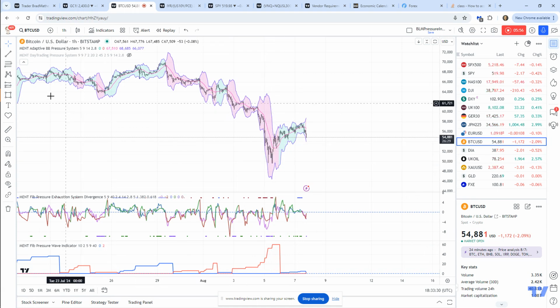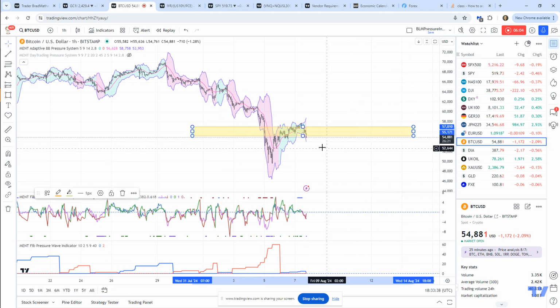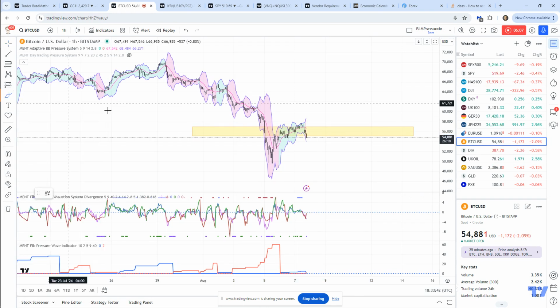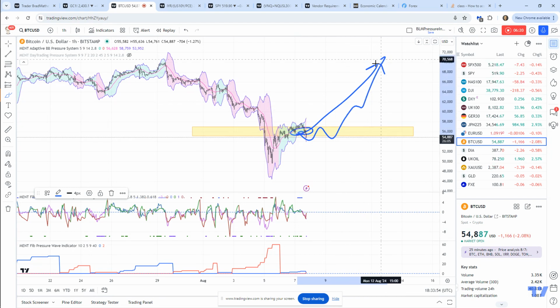That 55, 5,600 area. This is the area where we found support a couple weeks back and tried to rally back out of it. I would not be surprised to see Bitcoin still attempt to form support in this area and rally back out of it. So, it's going to take probably a bit of a bounce here to try to move back out of it and move higher. I still think Bitcoin moves to 90 grand or higher.